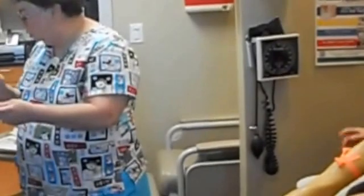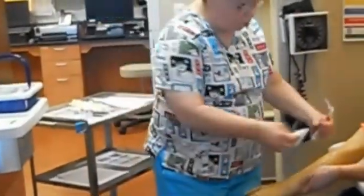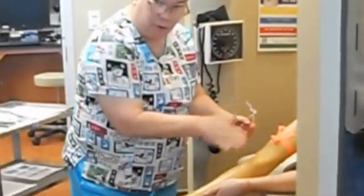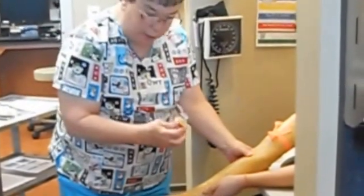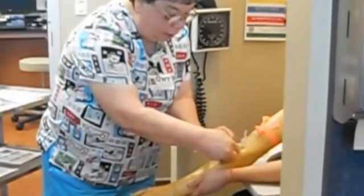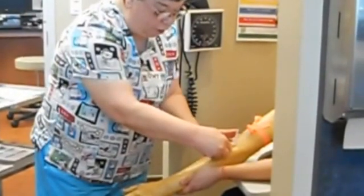You have a tube, you have gauze, alcohol. You want to wipe the arm off in a circular motion, and then you want to wipe off the alcohol. You don't want the alcohol left on the arm. Take your thumb, pull back on the skin, then it's holding the vein. And then you put it in, and this hand never moves. Okay, the right hand holding the hub never moves. Insert it, it's going to fill.